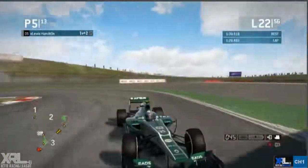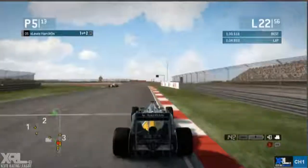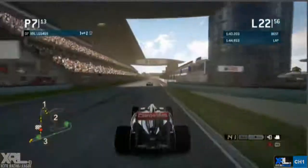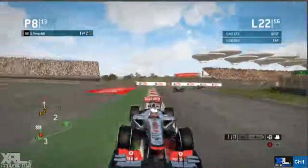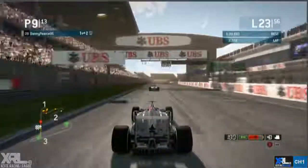In 9th, we've got Danny Pearce in the Sauber, and he's under massive pressure because Too Much Too Elite, who's on the option tyres, has got the DRS flap open down towards the hairpin. Meanwhile, Danny Pearce took a cheeky look at the inside of Perez there at the hairpin, but had to back out of it and yield. Through the final corner, all 3 cars are pushing themselves right to the ragged edge, trying to use as much of the track as they can.